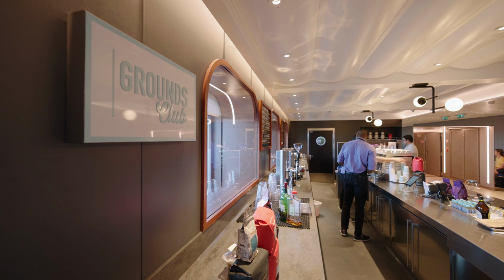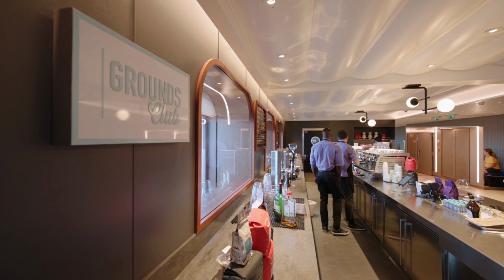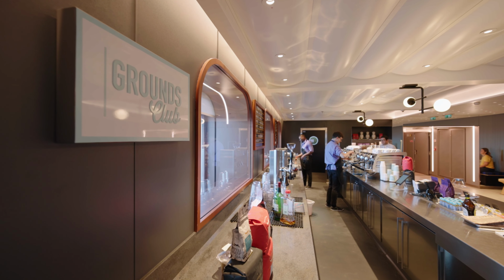This is some of the best, if not the best coffee I've had on any cruise ship, and I've sailed on Princess and Celebrity and Disney. Thanks, Virgin, for going with Intelligentsia. That was a great move.